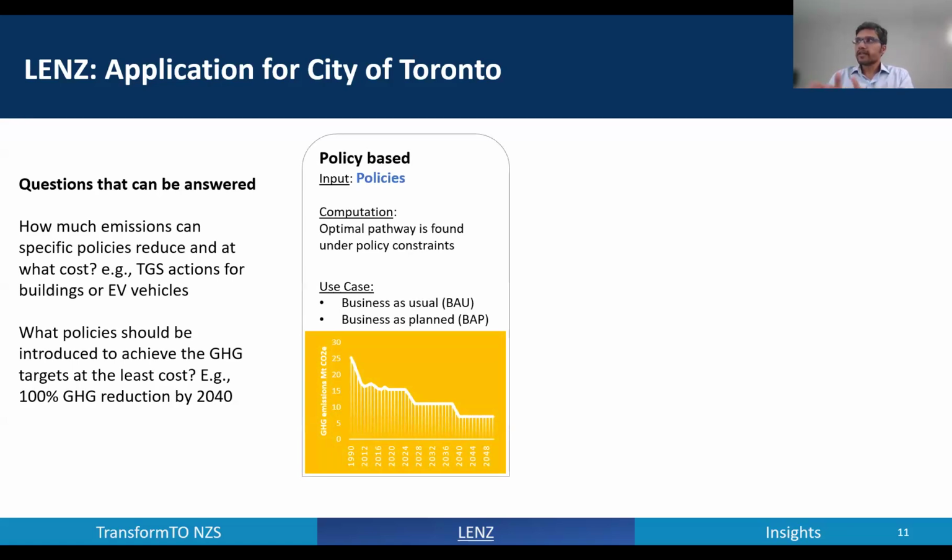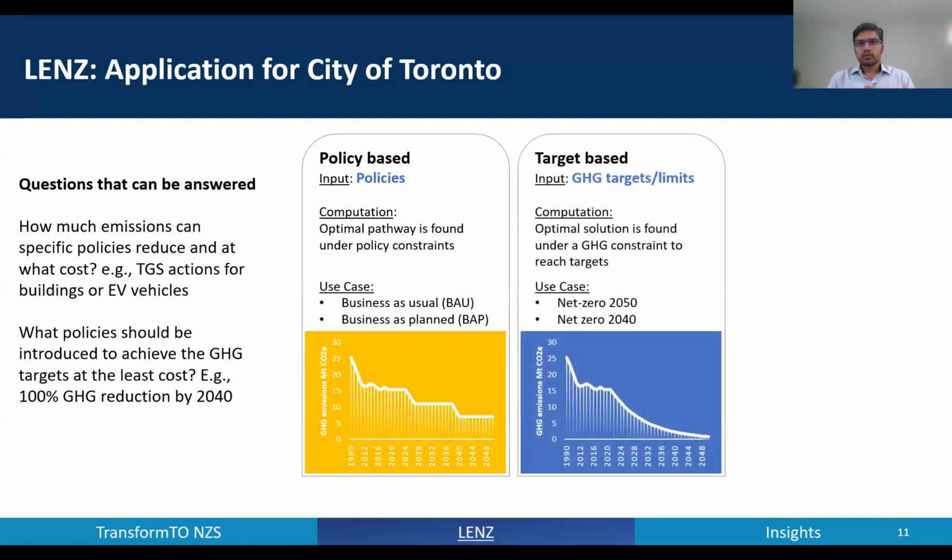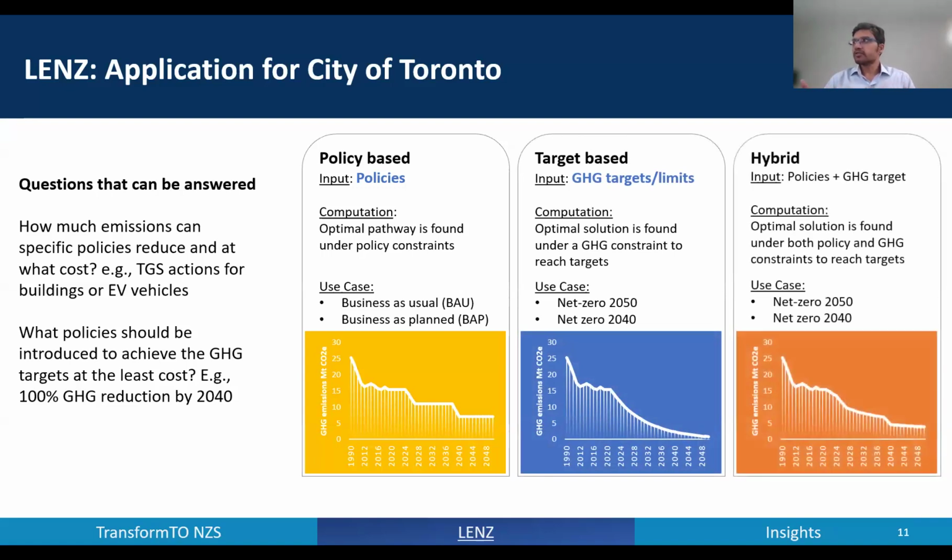Overall, we have divided these questions into three categories. One is policy based, where you specify certain policies that you want, like 10 or 20% of cars should be electric, or certain efficiencies. You specify a pathway and tell the model to give you the impacts of those choices. The other category is target based. You say, I don't care what pathway we choose, I want to reach net zero by 2040, and give us the most optimal pathway. And the third category is hybrid, a mix of both.